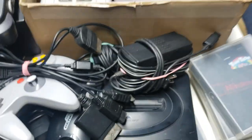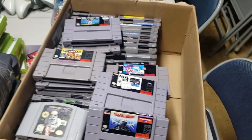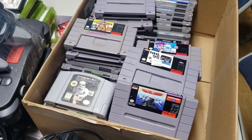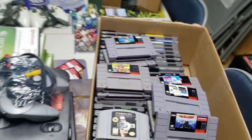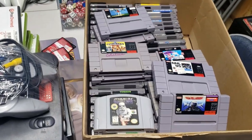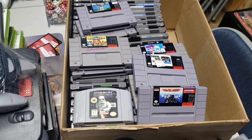So, you guys let me know how you think I did. Paid $375 for this lot. A little higher than I wanted to pay, but I wanted to wipe the guy out. So, basically, I have no competition here now. And I feel like I can definitely get my money back with all of this, especially with everything spiking in price right now.